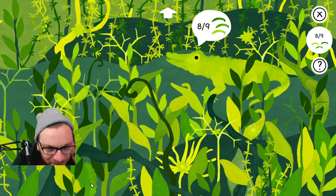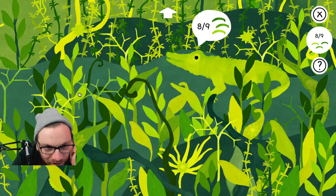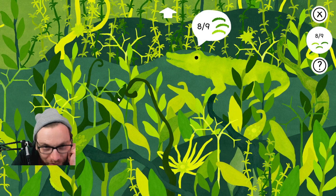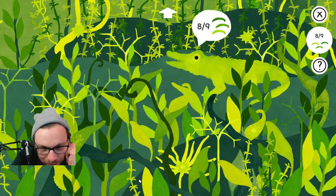There's one clinging to a leaf. I knew it would be all camouflaged. So that's one. I reckon the other one is on this page. So I don't think there'd just be one.